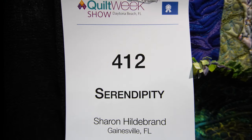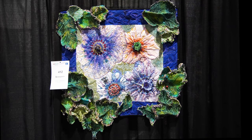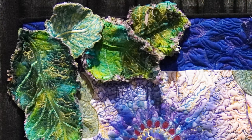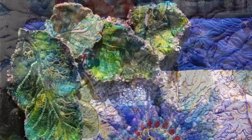This next quilt was called Serendipity, and it was striking to see when you saw it on the wall in the show. It was very three-dimensional. They used hand applique, raw edge applique. The raw edge applique gave the leaves a true leaf look and feel to them when you were standing near the quilt. It included beading, collage, decorative stitching, dimensional work, hand dyeing, embellishments, hand embroidery, fabric painting, and free motion quilting, as well as thread painting and thread sketching. So there was so much to this piece. It was really striking to look at very close up and try to see the different techniques that were used in this particular piece.